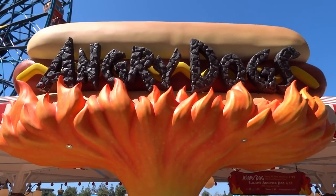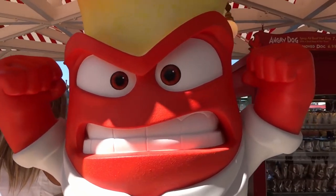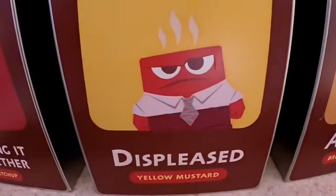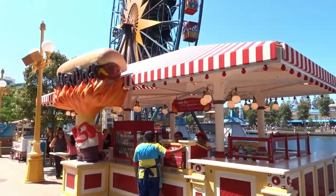Next door is Angry Dogs, themed to the cute but furious Anger from Pixar's Inside Out. And you can get an Angry Dog, a spicy hot dog for $9, or a regular hot dog called a Slightly Annoyed Dog for $8. They're good hot dogs, though a bit smaller than what you're going to get at Award Wieners across the park.